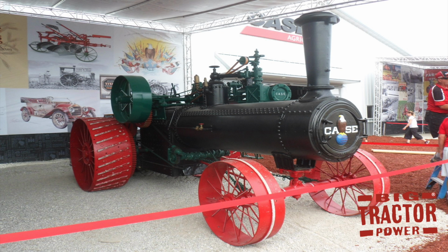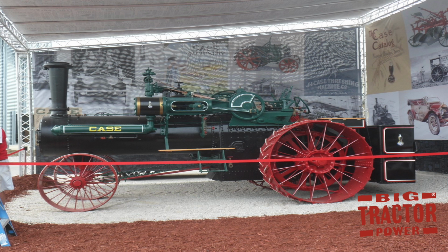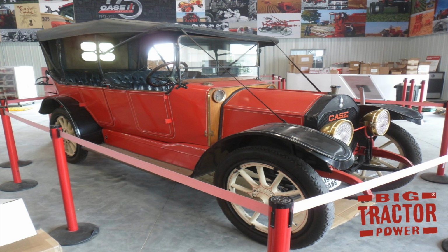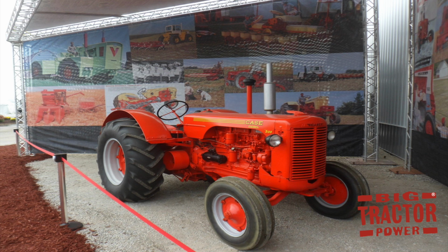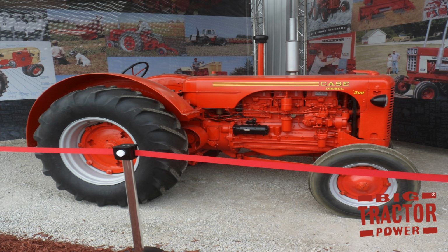Here's one of the original steam engines on exhibit at the show. And here's one of the early cars from the early 1900s. Case did manufacture cars, I think, all the way up through the 1920s. So it's neat to see this company's history. Here's a Case 500 as part of the 175 years of Case IH.